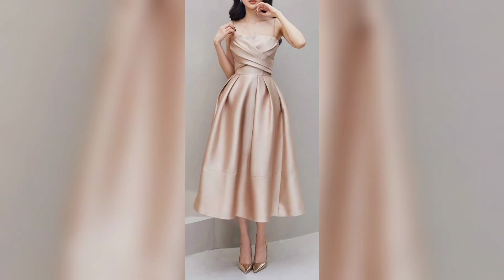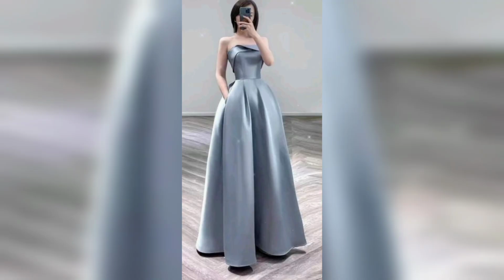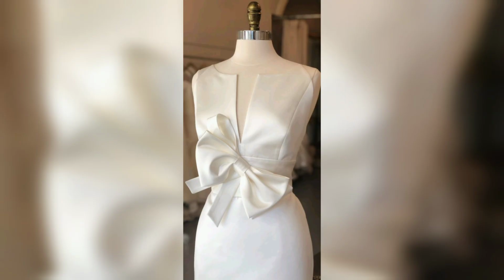This one looks so good. This one is a very simple dress, looks very beautiful. And this one is a very cute tea-length style of dress, looks very awesome. And this one is a very beautiful simple gown, looks so beautiful. And the blue color looks so good.